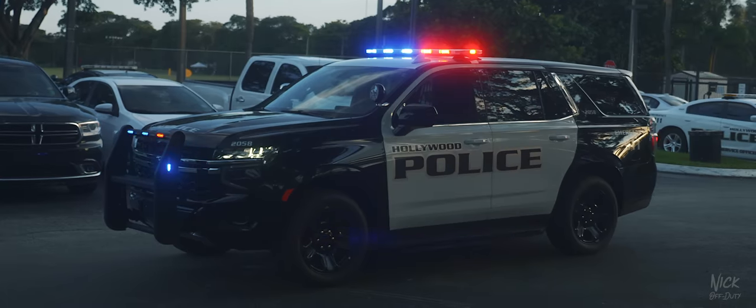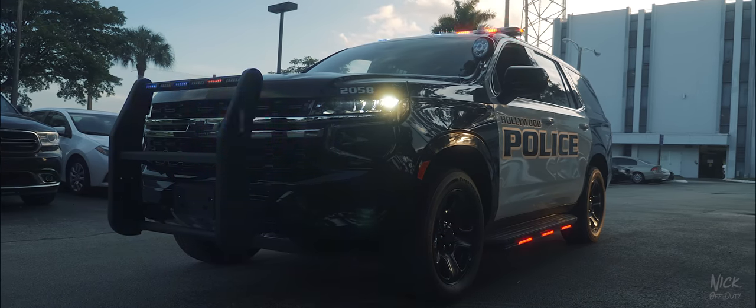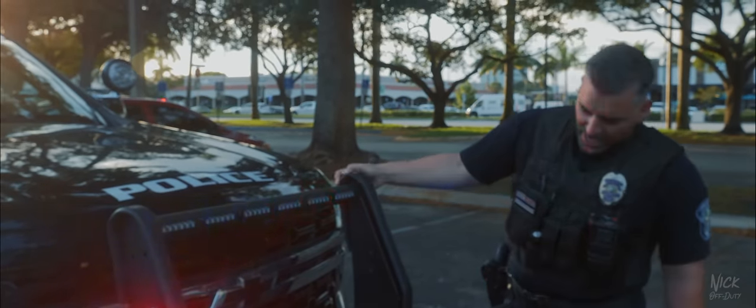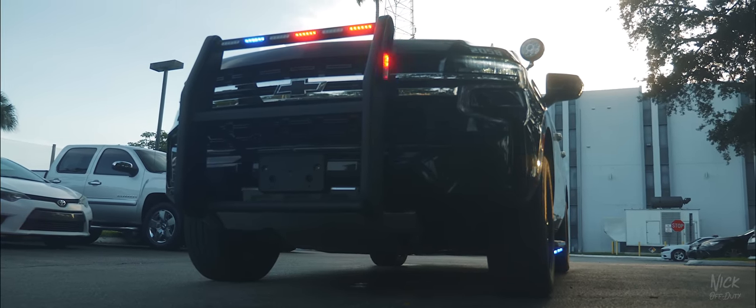A speed episode of Police Cars. Here we go. All right, really quick. This is a 2022 Tahoe. It's a new fleet vehicle that we have here in Hollywood. It's got this push bar with these integrated LED lights. It's red, white, and blue. We also have a skid plate underneath in case we have to go over a curb or anything. It doesn't break our engine block.